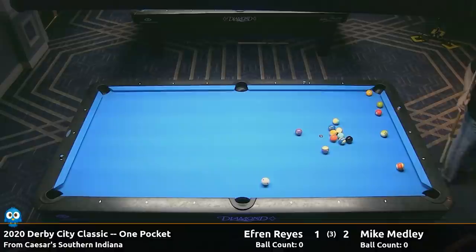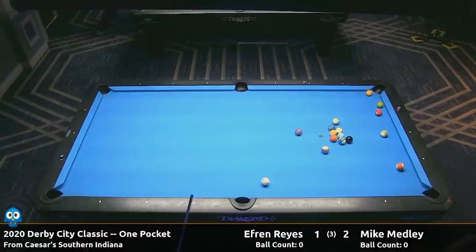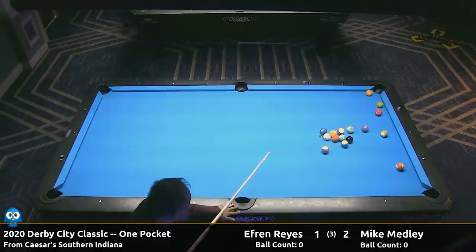So Efren, though, in a position, he can do something here, playing the four into the one and bringing the cue ball up table. Oh, he played into the stack.